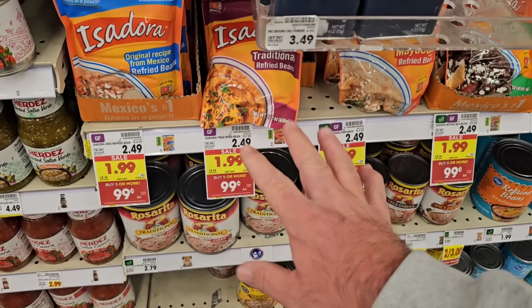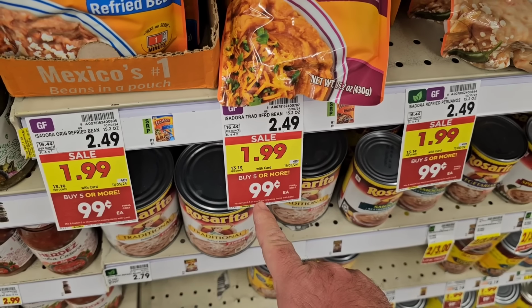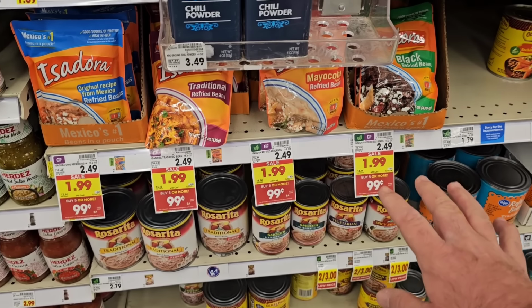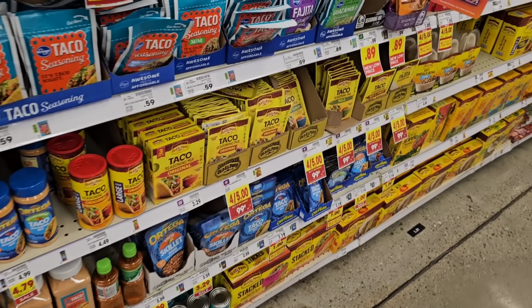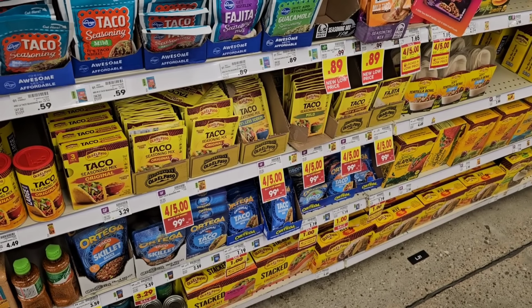This 99-cent deal, how it works, buy five or more, everything on this participating deal will be 99 cents. So buy five or more, all mix and match. You don't have to buy five of the same thing. They also got the old El Paso taco seasoning mix here on that deal as well for 99 cents.